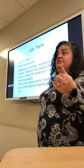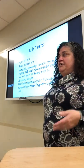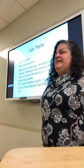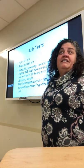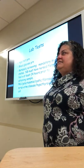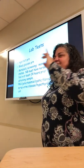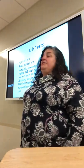It used to be that the main one they were testing for is PKU, or phenylketonuria. That's just one of over 35 metabolic disorders they're actually testing for in that test. So the fact that they have to give all that blood, that five circles of blood, the number of disorders that they can detect is pretty impressive.